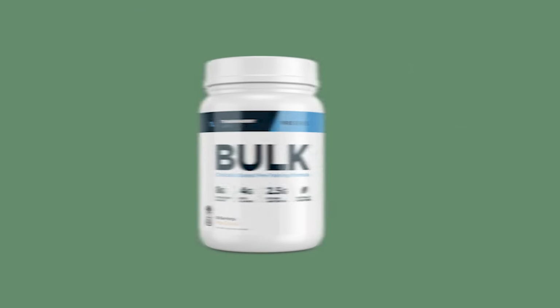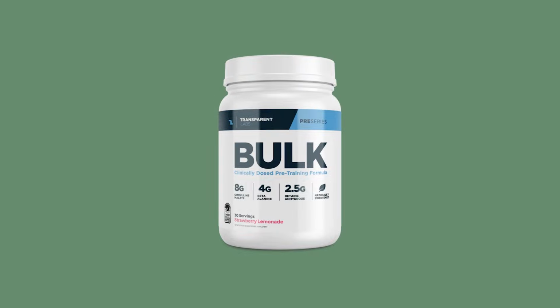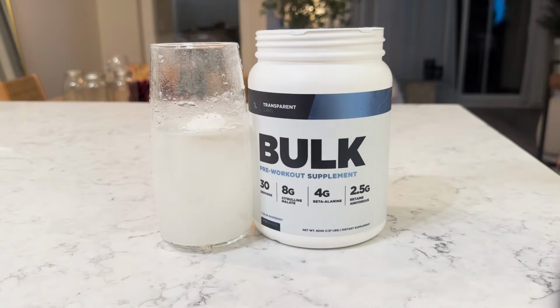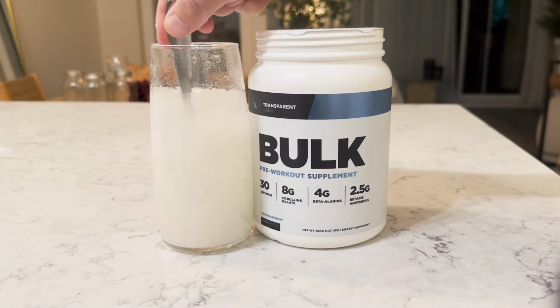I also appreciate that Bulk is available in 9 different flavors, which makes it likely that you will be able to find the one that you enjoy, my personal favorite actually being black cherry. Transparent Labs does not use any artificial flavors, sweeteners, or colors in their formulas and is third-party tested.